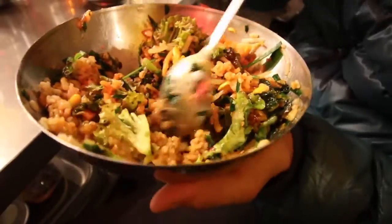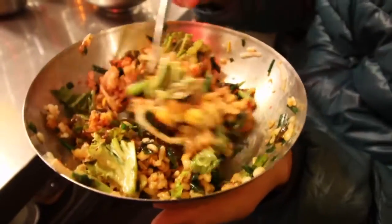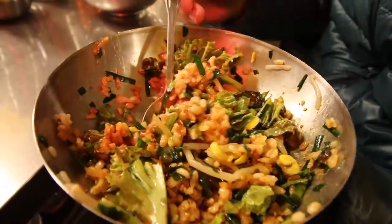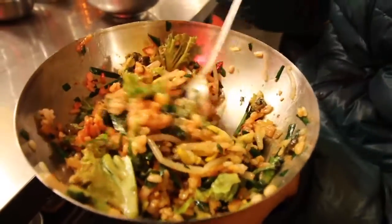Oh man, that is amazing. All the different components in there is awesome. It's actually not too spicy, but that barley rice is just amazing. Kind of has like an earthy, very, very slightly bitter flavor. So many fresh ingredients in there.